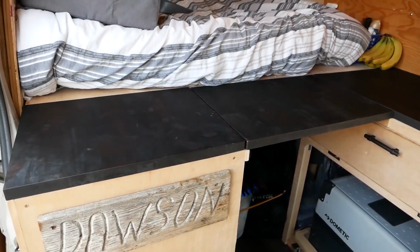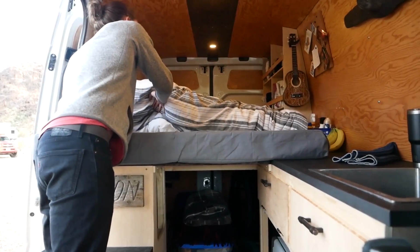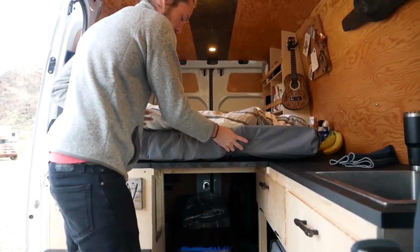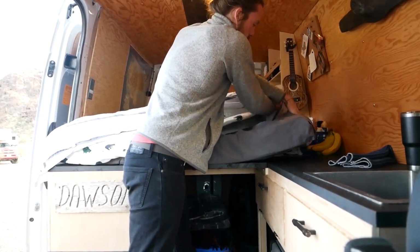Also acts as an extension for the bed. Piece of foam over here will just sit at the end, cover will come out, and then it's a full length queen size bed, and it's about 5 inches narrower.